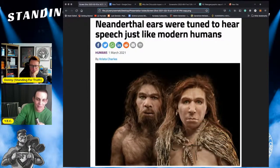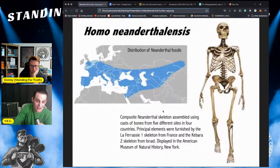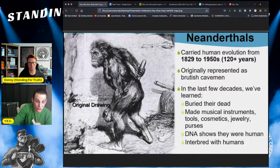But as it turns out, guess what? They had modern speech just like people today. So they actually found out that they could talk. Here's the geographical region that they lived in. Not a very good time. Actually, only down here were they able to actually find and harvest food and not live off mammoth. Their extinction point was somewhere around here to the north. And that was pretty much it. So their original drawing was this. That is what they assumed.